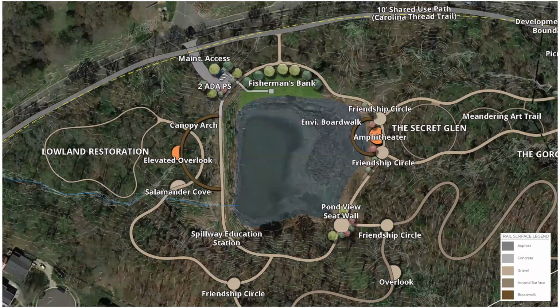An environmental boardwalk. This boardwalk is 130 linear feet over the wet meadow area of the pond, providing opportunities for environmental education. A fisherman's bank. This amenity features a manicured green hill for fishing and an ADA accessible concrete sidewalk and platform. A pond view seat wall. This provides a gravel plaza with seat walls, creating a formalized space for people to rest, gather, and take in views of the pond.